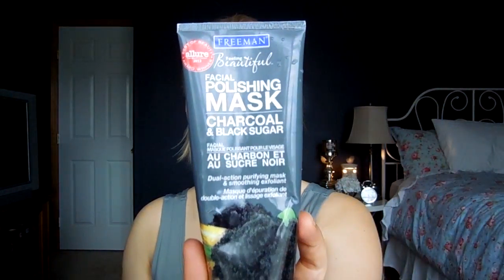Every, I would say, 3 days, I am still using this product. I love this. If you've been with me for a while, you know that I have kind of talked this product to death. It's the Freeman Facial Polishing Mask in Charcoal and Black Sugar. So that's what that looks like. It's $2.99 at the drugstore, and it's an amazing face scrub. It is just sugar, so there's no walnut shells or ground up apricot shells in there.